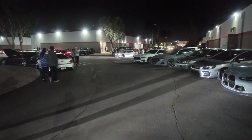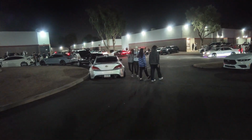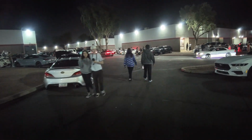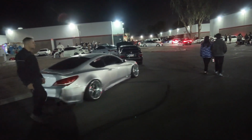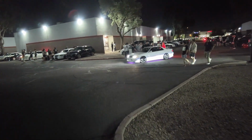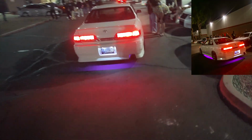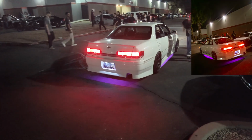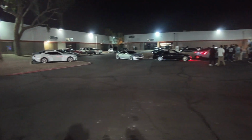All right, we're back outside. See what we see leaving. We just stopped by, but another Mark II's leaving. It's a clean Genesis though. I don't know if we saw it earlier. Pretty cool. So Public Enemy number 3. But this thing, I like it a lot. Clean though, clean. I think that one, and then along with that, Jay-Z Subaru. Those are my favorites.